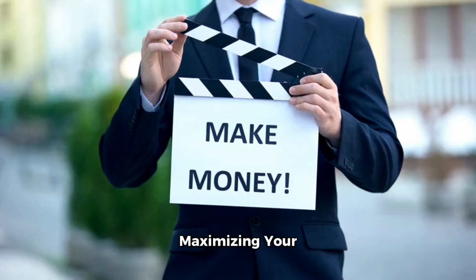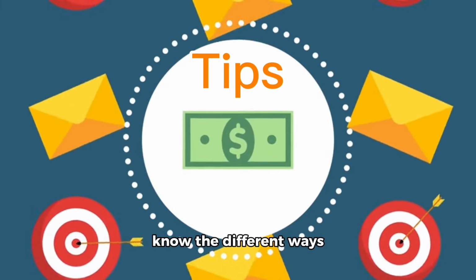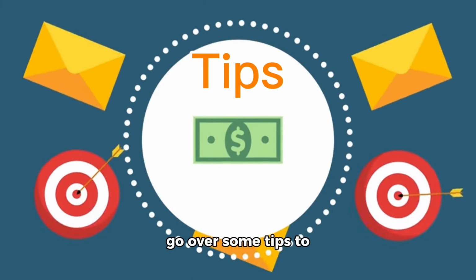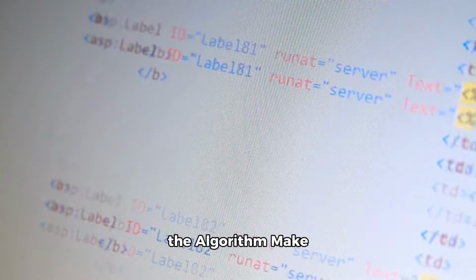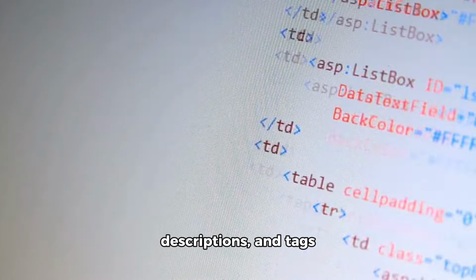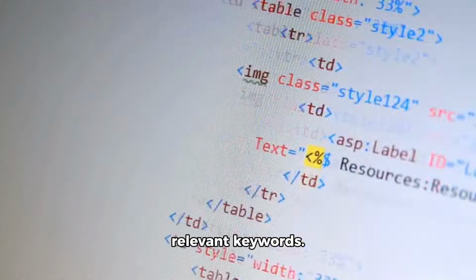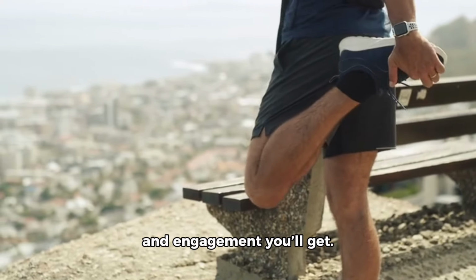Segment 3. Tips for maximizing your earnings. Now that you know the different ways to monetize your YouTube Shorts, let's go over some tips to maximize your earnings. Tip 1. Optimize for the algorithm. Make sure your titles, descriptions, and tags are optimized with relevant keywords. The more discoverable your shorts are, the more views and engagement you'll get.